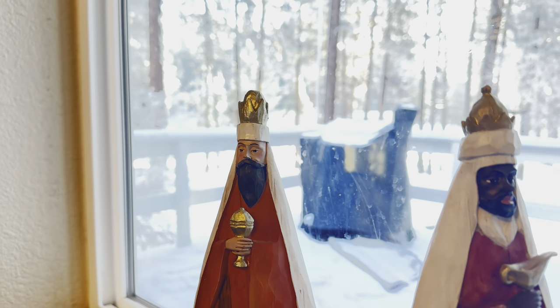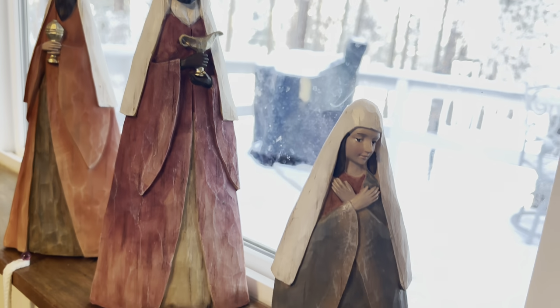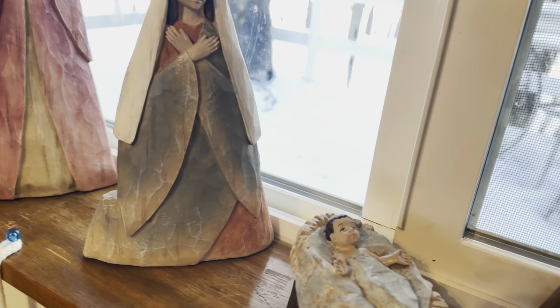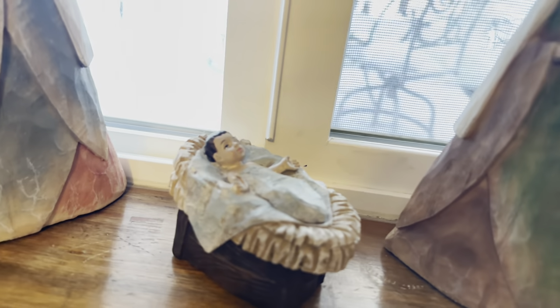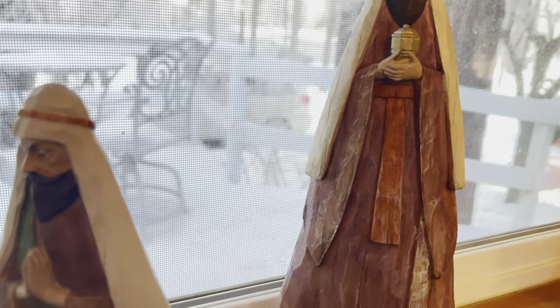I've been keeping my eye out for a nativity scene and I found this one at Ross Dress for Less and I think it's absolutely beautiful. We loved putting it right here in our windowsill this year and we look forward to having this for many years to come.